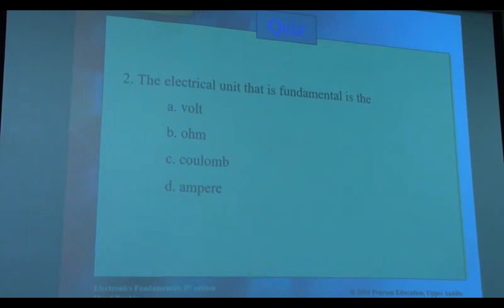The electric unit that is fundamental. Which one is fundamental? Ampere. So D, right? D. Okay. All others are derived from this fundamental.